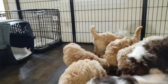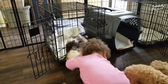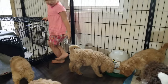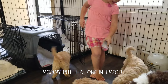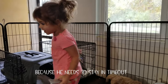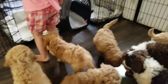Not too sure about it. Portia will go in there nicely. She's used to the crate. In time out? Yes. Why? Because she needs to stay in time out. Why? Because she needs to take a little time.